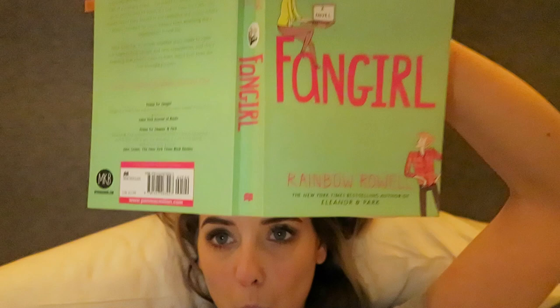Anyway, I'm in bed. I'm reading Fangirl by Rainbow Rowell. Don't know how to pronounce it. I am this far in. I only have a tiny bit left. But as a lot of you know, I am doing the WH Smith Book Club, so it means I am reading books back to back 24/7.